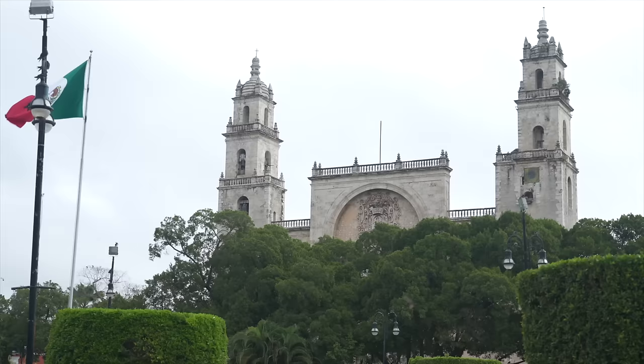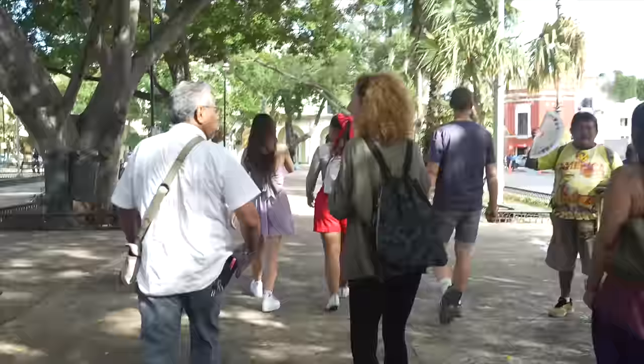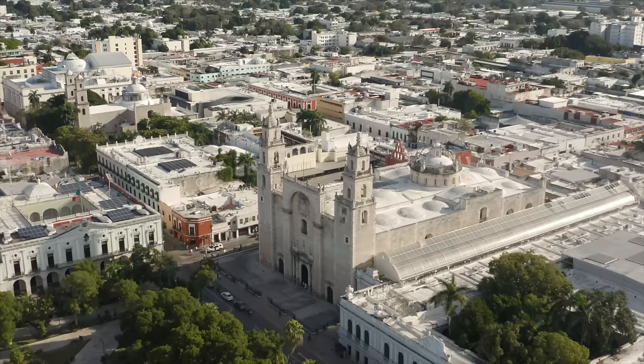We're gonna start our time in Merida off in the Plaza Grande, which is like the Zocalo, their largest plaza. I signed up for a free walking tour. You can sign up for your own free walking tour at the Tourist Information Center in the Plaza Grande. They tell you to arrive around 9 a.m. to put your name on the list and just tip your guide at the end to show your appreciation.